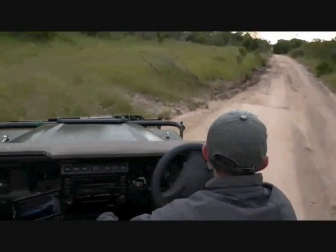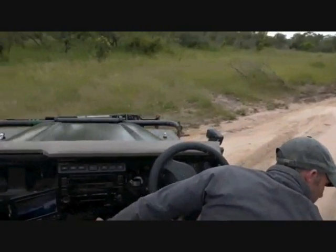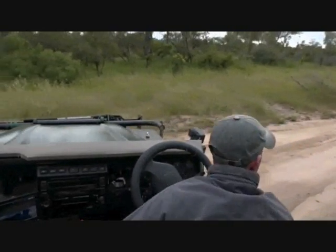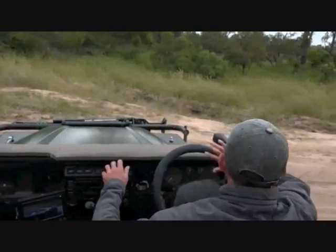So when you ask how many leopards would it take to take down a large animal, there really isn't an answer to that question, because they don't hunt like that. They don't hunt in groups.